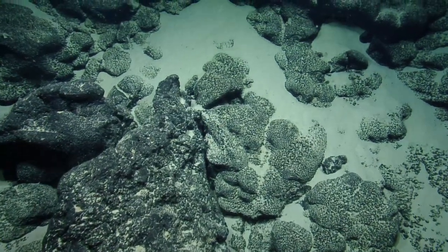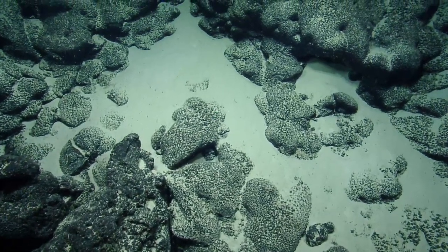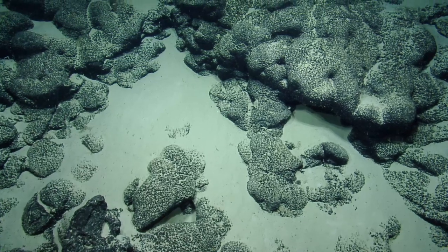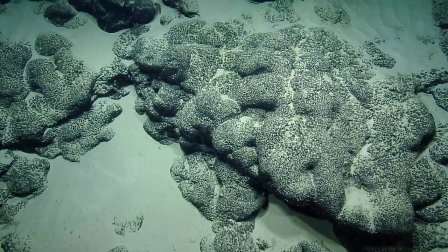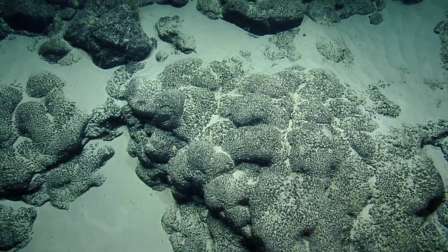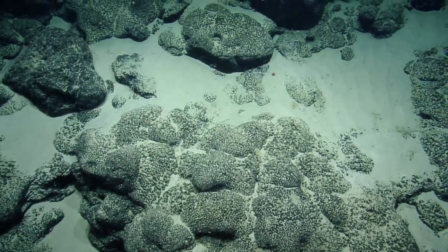Species of zoanthids can contain a highly toxic and potentially lethal chemical compound known as palytoxin. Ooh. Wow. Please do not eat your corals. Please don't do that. Please don't. They're highly toxic.